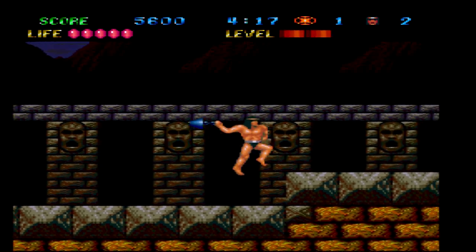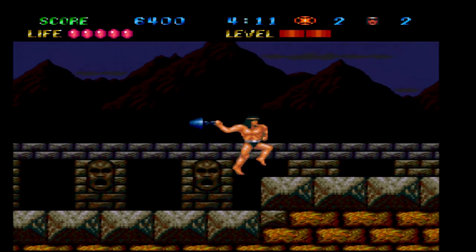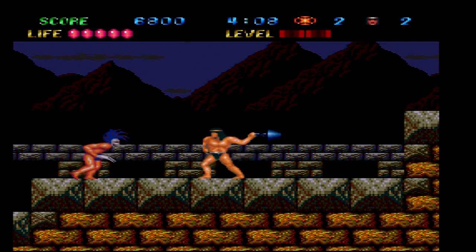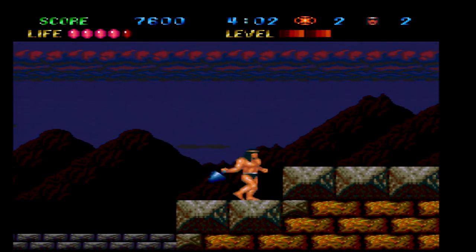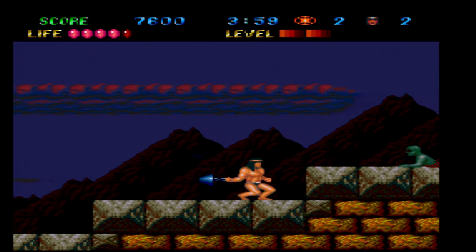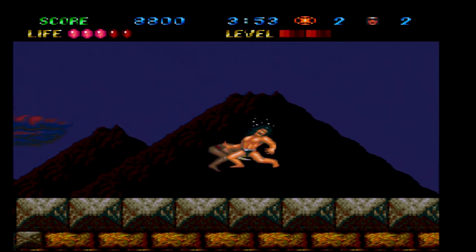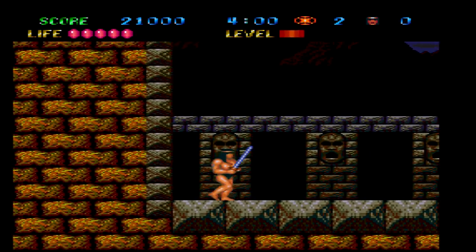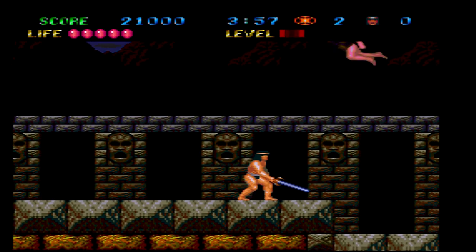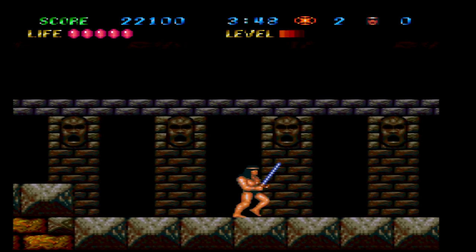Now we've switched our sword for this spike on the chain. Okay, as you can see, they all like to jump. And these are zombies there. Tinkerbell. Wacko with the sword.